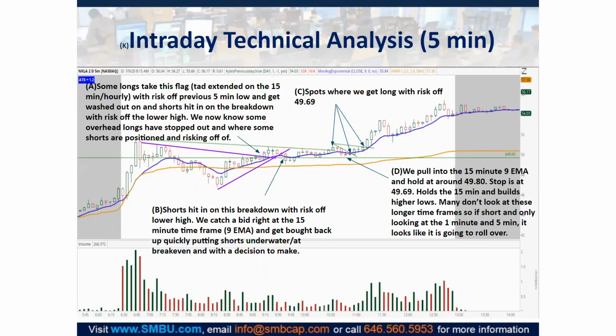And we now know some overhead longs are involved here, probably risking off that previous 5 minute low. And then we see it break down and put in a lower high, and shorts hit in on the breakdown with risk off the lower high. And we don't really break down any further than VWAP. That's actually right where the 15 minute time frame is, the 9 EMA, and it's holding that level really well. And then we get bought back up, and that quickly puts shorts underwater at break even, with a decision to make.